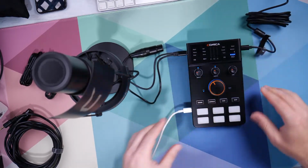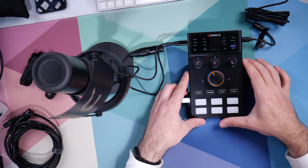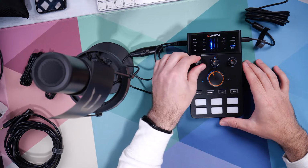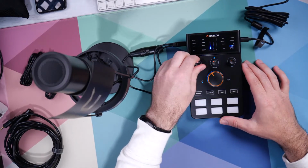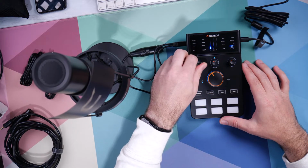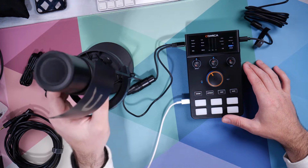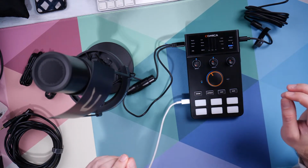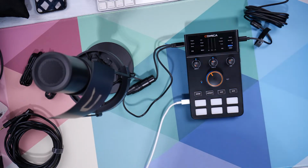Okay. That's funny. What did I do? Okay. This is the gain of mic 1, which is plugged into this mic. So I need headphones for this and another microphone. Bear with me.